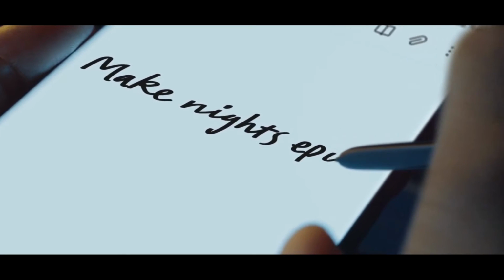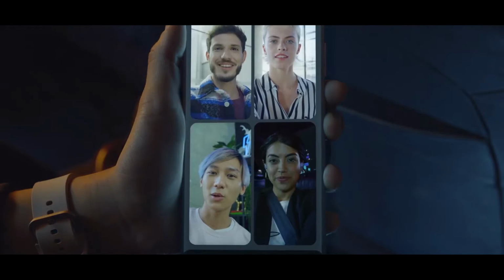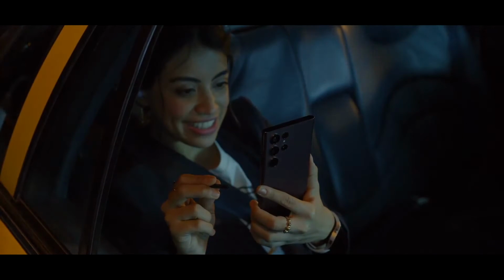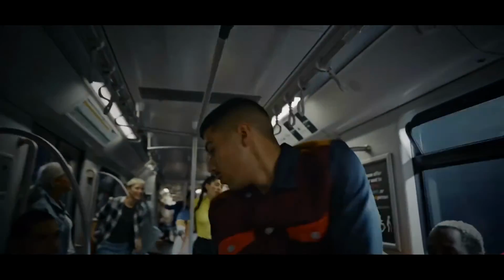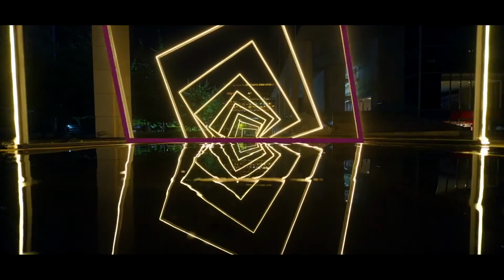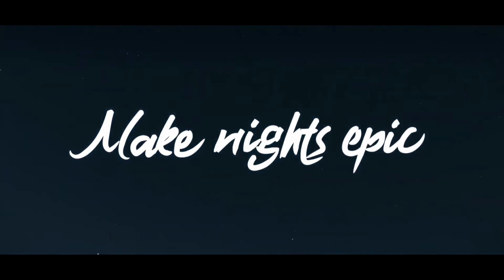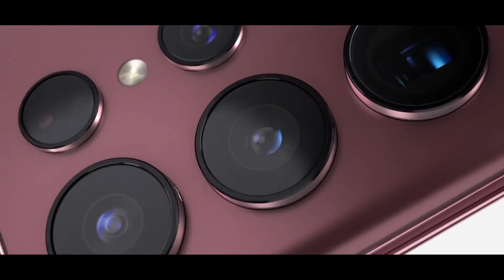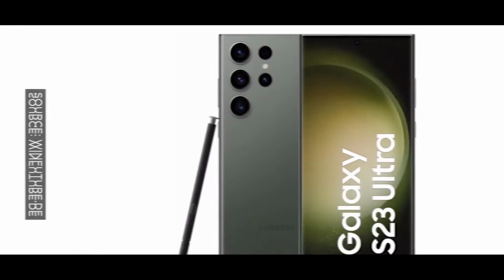Design and build. Let's start with the design and build of the S23 Ultra. From the leaks and rumors we've seen so far, it's clear that Samsung has put a lot of thought into the phone's aesthetics. The device is expected to feature a sleek and modern design, with a glass back and metal frame. It's also rumored to have a super slim bezel and a punch-hole design camera.